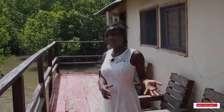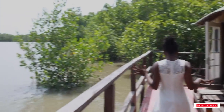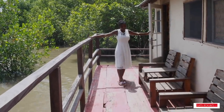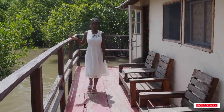And this is all the way far behind, so you run away from the noise. So here is pretty quiet, but at the same time, cool. And this is the other room. So it's more like two bedrooms in one bungalow. So that's it here. It's very, very pretty, guys.